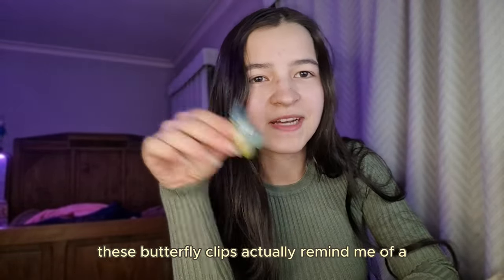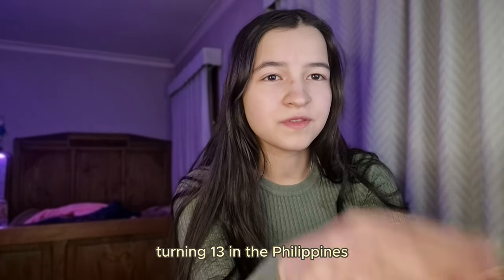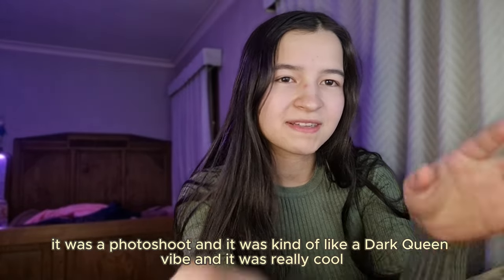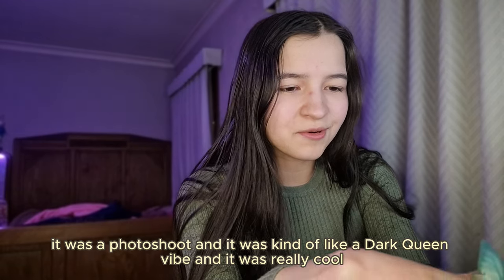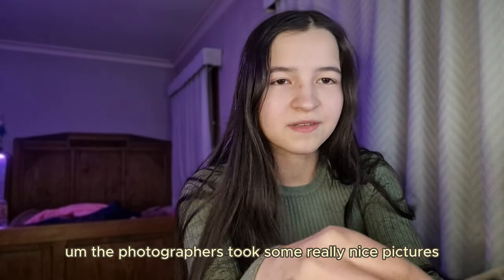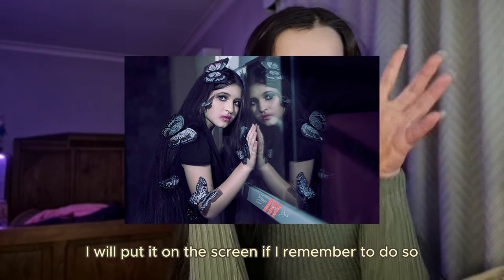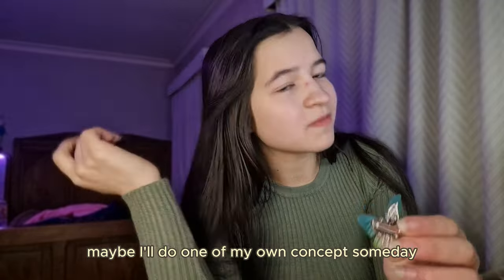These butterfly clips actually remind me of a photo shoot I did when I was 12, turning 13 in the Philippines. It was kind of like a dark queen vibe and it was really cool. The photographers took some really nice pictures. They put butterflies like this all over me. I will put it on the screen if I remember to do so. Maybe I'll do one of my own concepts someday.